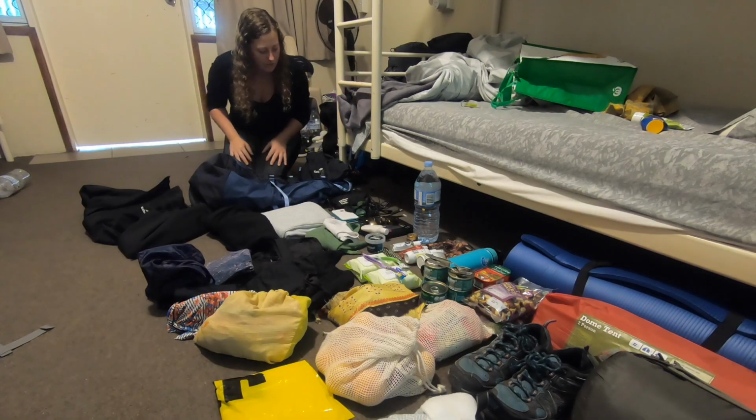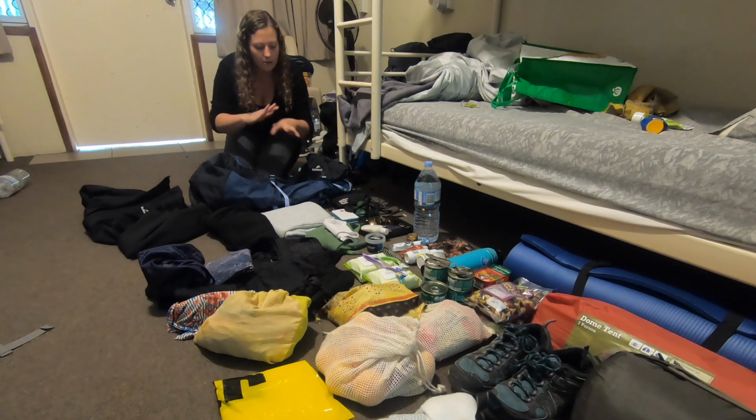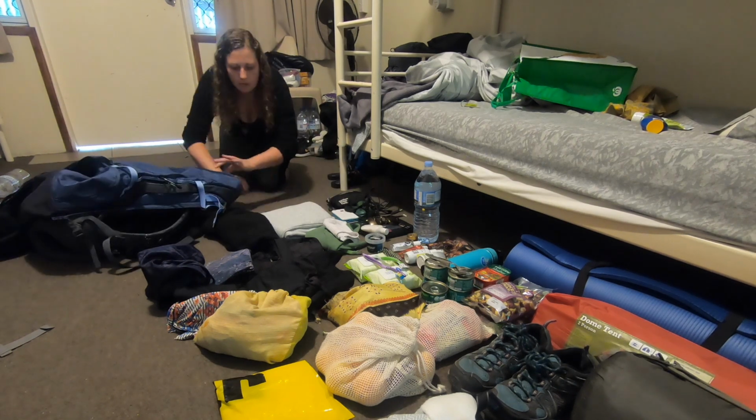Okay, so I'm just gonna pack all my stuff away now and see how it all fits in the bag. I've already done this once, so see how it goes.